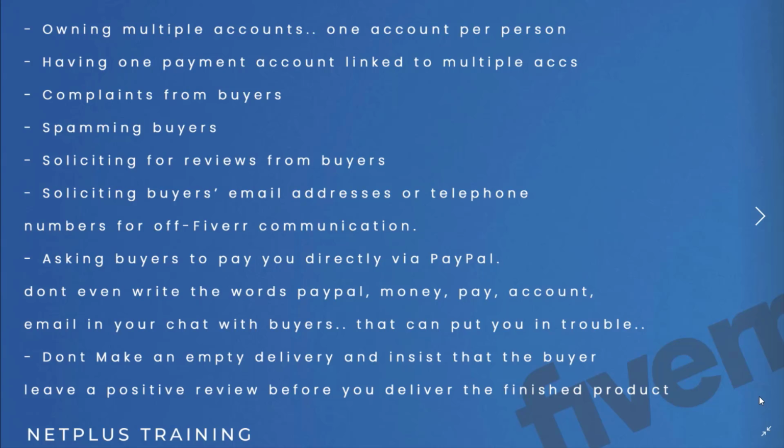So those are the things you can't do, and there are so many other things. Just make sure you respect their rules. All these are in their terms and conditions page. So you need to read that and make sure you respect their terms.